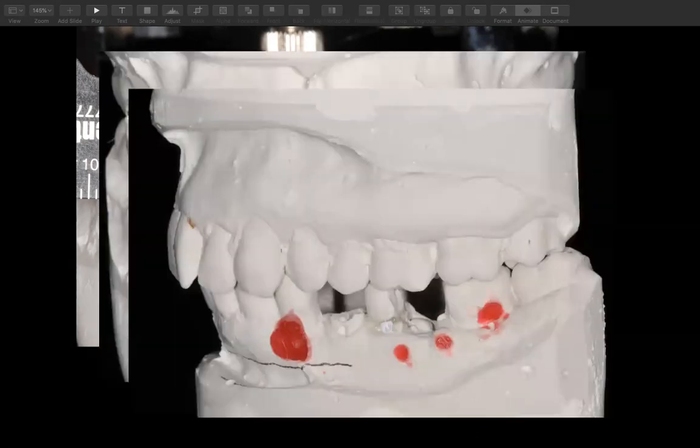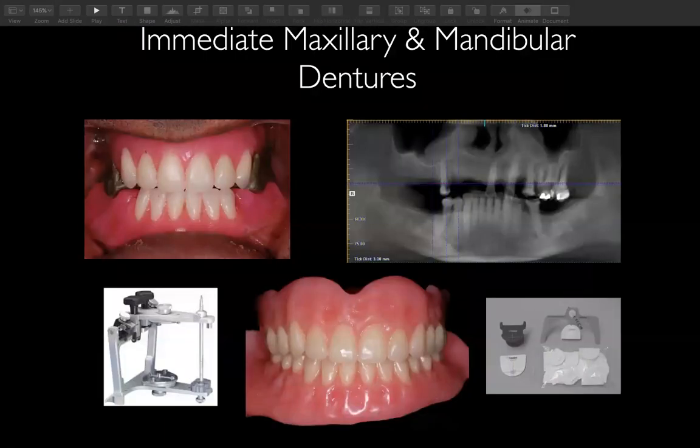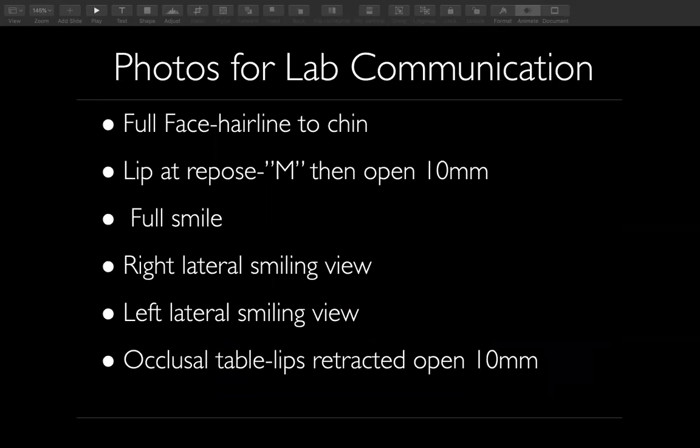You can see here with the case. In this particular case, we're making an upper and lower denture. Sometimes these patients are already edentulous, sometimes they're not. Some of the photos I like to have to communicate what we need for any sort of restorative case. These are the photos that we would like: a full face, a lip at repose, a full smile, right lateral, left lateral, and occlusal with the retraction open about 10 millimeters.